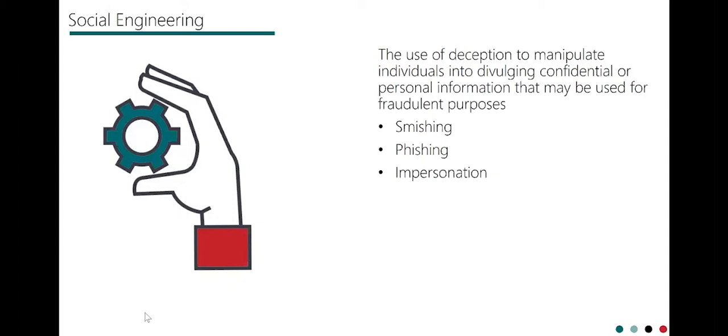We're not really going to talk about impersonation tonight because it's not necessarily a cyber threat, but that's where someone can impersonate an authority figure or someone from a repair company, try to gain access physically to your home or to your business, or try to gain access just to information through impersonation. But we will talk about smishing and phishing.